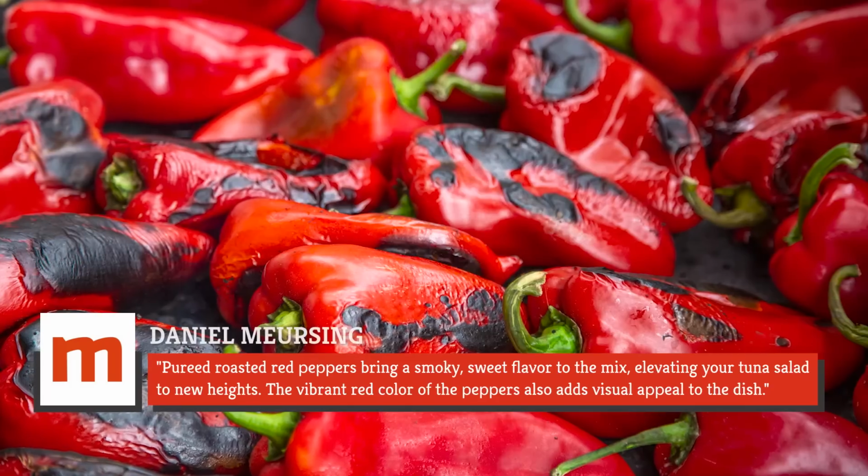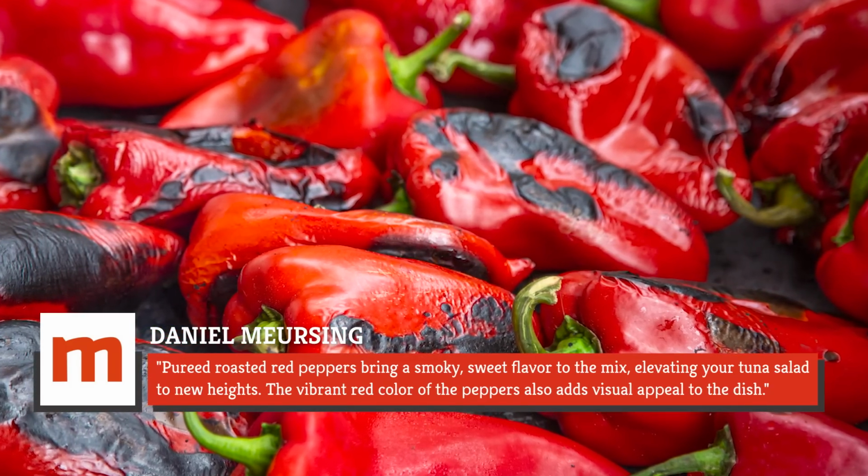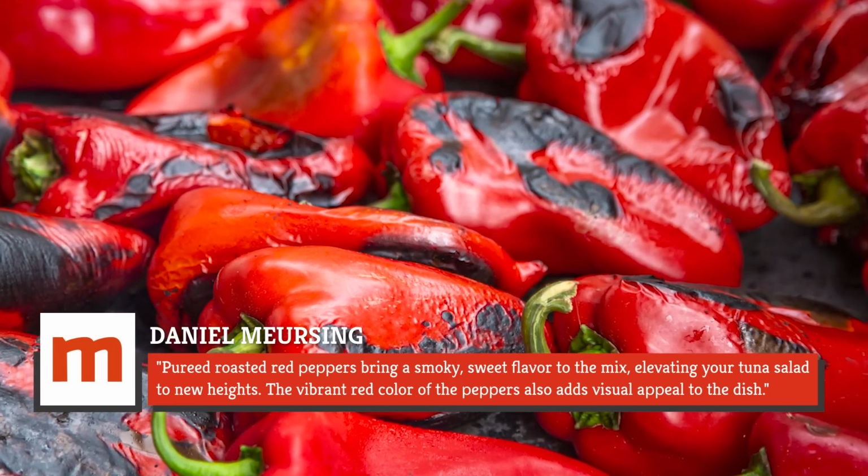Daniel Mersing says, "Pureed roasted red peppers bring a smoky, sweet flavor to the mix, elevating your tuna salad to new heights. The vibrant red color of the peppers also adds visual appeal to the dish."